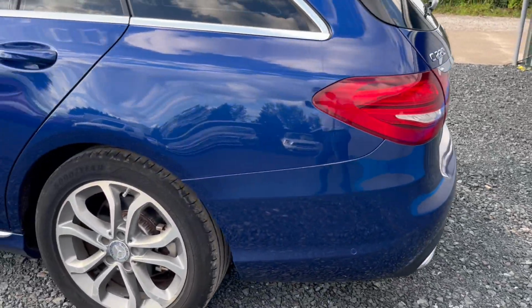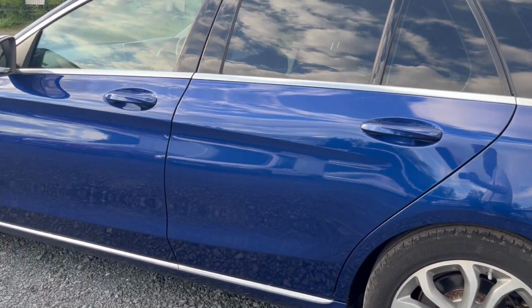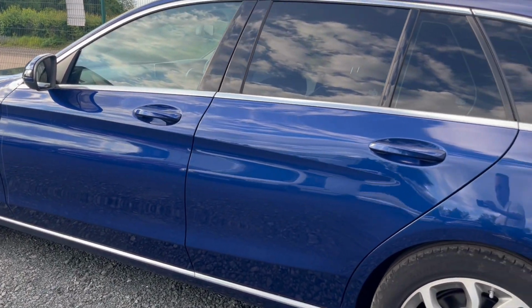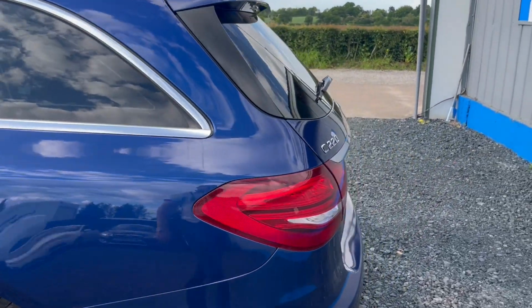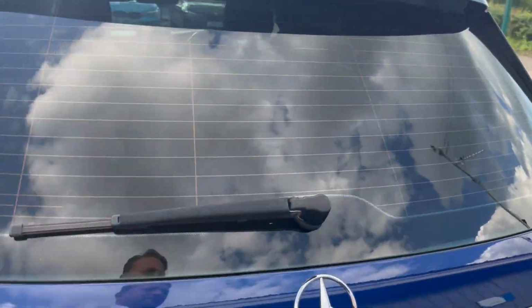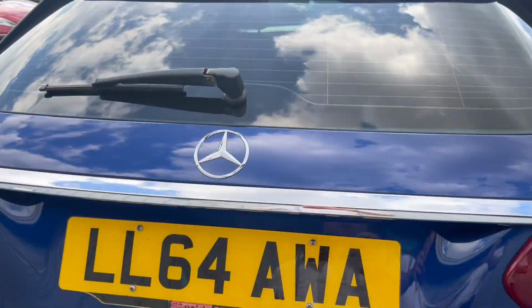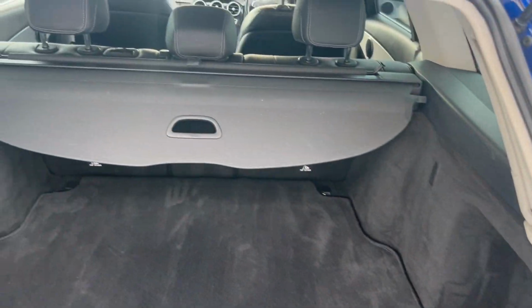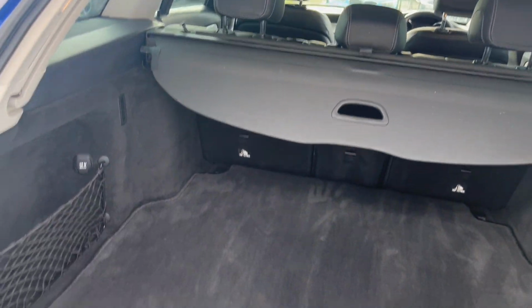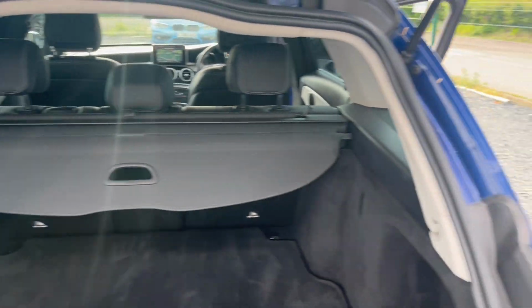Bodywork is just absolutely amazing, I think, for its age and mileage. It's literally just arrived, like I say. Privacy glass, C220, and we've got the rear electric tailgate. Interior is in lovely condition, really nice.